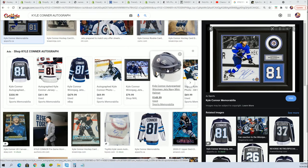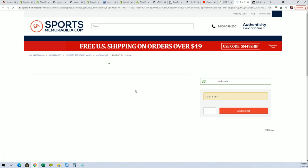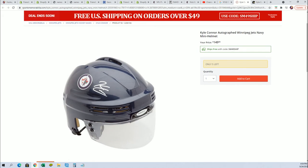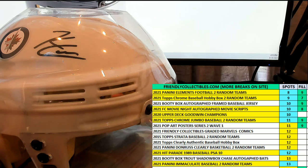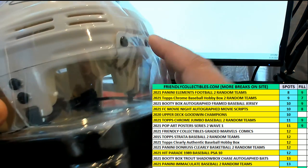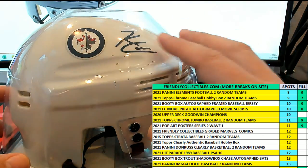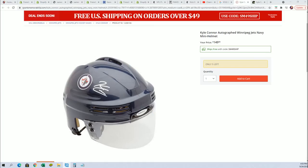Look here. Here's a mini helmet for $150. And you can see it on there. That's $150. Oh, it's got a shield. I didn't realize the shield's on here. That's the blue one. We have the white one here. And you can see that's a shield. So, yeah, that's who it is right there. Kyle Connor. Congratulations.